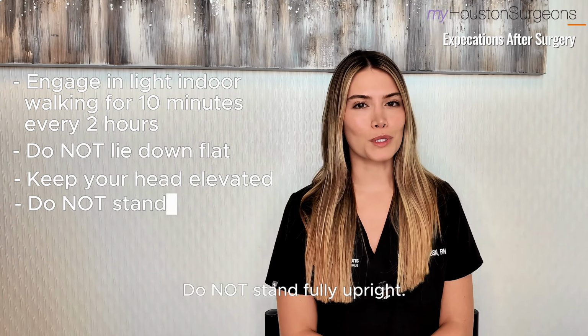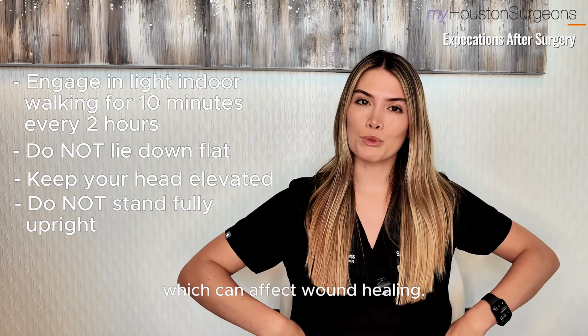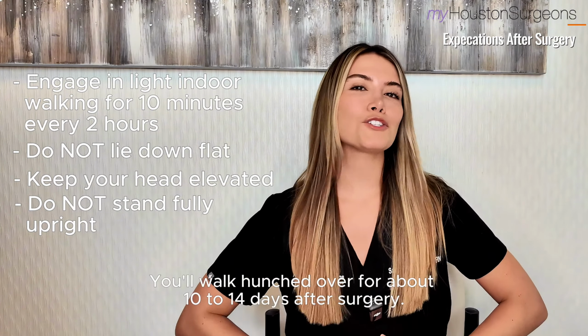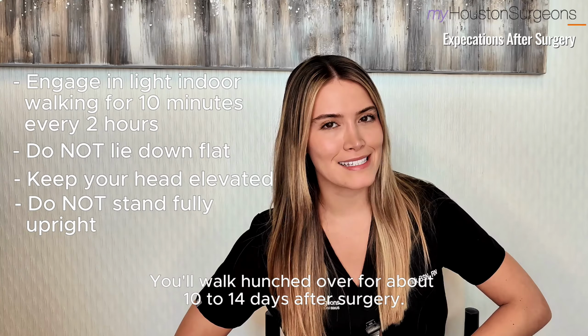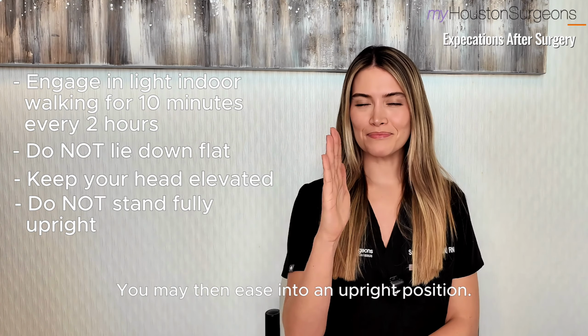Do not stand fully upright. This can put tension on the abdominal site, which can affect wound healing. You'll walk hunched over for about 10 to 14 days after surgery. You may then ease into an upright position.